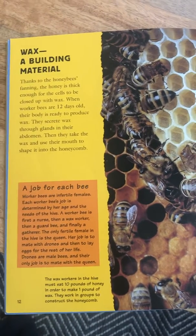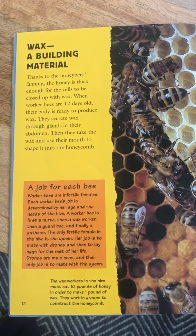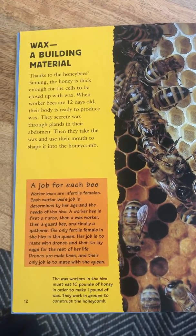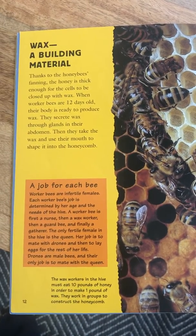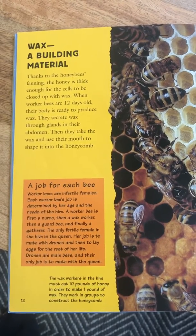A job for each bee. Worker bees are infertile females. Each worker bee's job is determined by her age and the needs of the hive. A worker bee is first a nurse, then a wax worker, then a guard bee, and finally a gatherer.